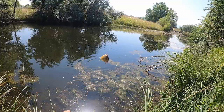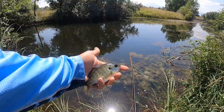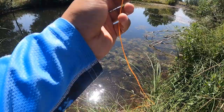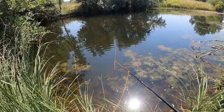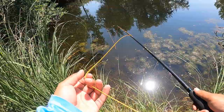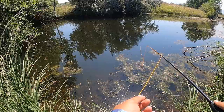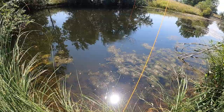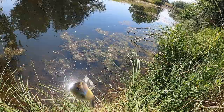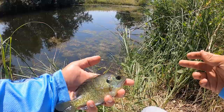I really would like to get a pumpkin seed. They said that there's pumpkin seeds in here, but I have not seen one today, so just gonna keep working through the bluegills, the sunnies. These things are getting it every time. Let's go. These bluegills are just getting it every single time now. The hike over here was well worth it.